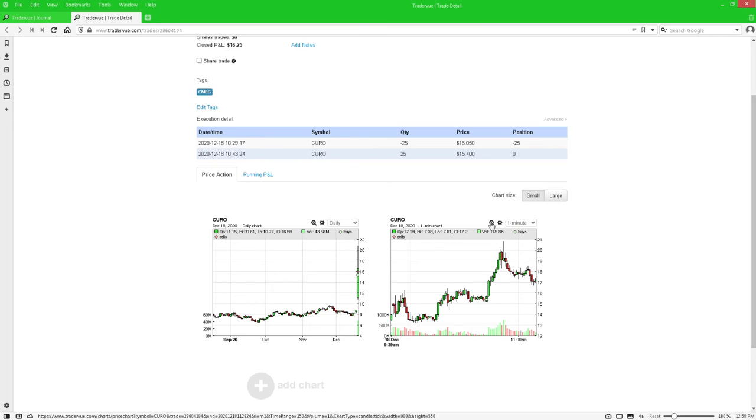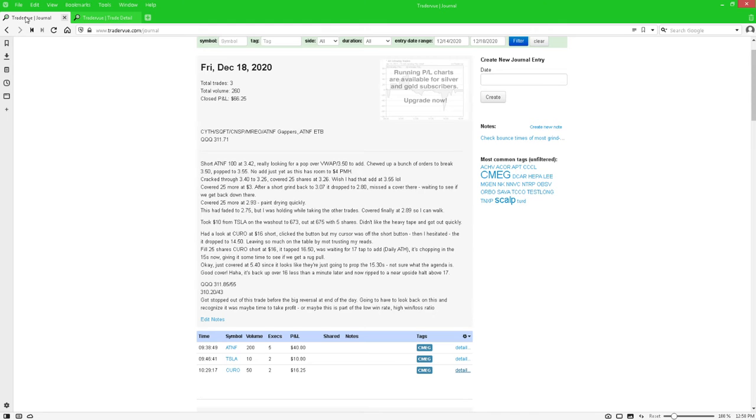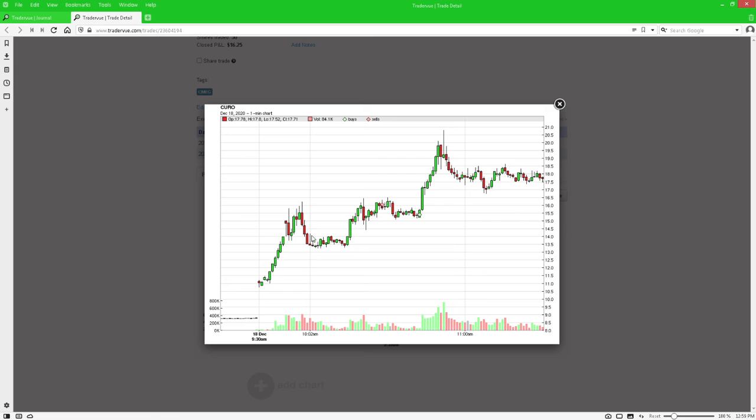CURO, to be honest, I don't really remember this one. This was like a paint drying extraordinaire, I think. Oh, right. This is the one I mentioned earlier, actually, when I said that they're going to trap shorts and rip faces off. So CURO, it was establishing this level here around 16 that it kept rejecting.